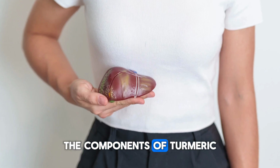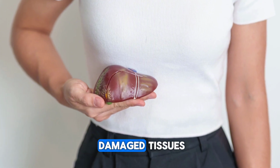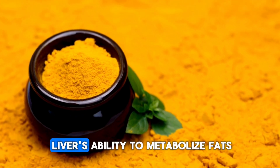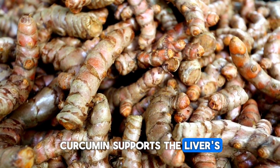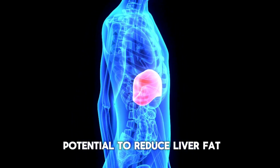The components of turmeric can aid in the regeneration of liver cells and the repair of damaged tissues. Turmeric also supports digestion by increasing bile production and can enhance the liver's ability to metabolize fats. By helping to eliminate toxins from the body, curcumin supports the liver's detoxification process. It also has the potential to reduce liver fat.